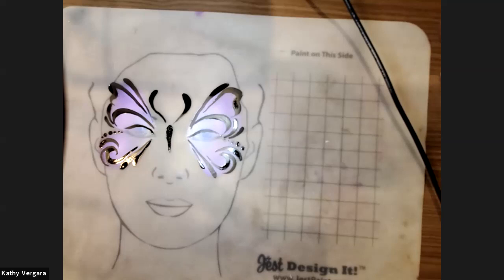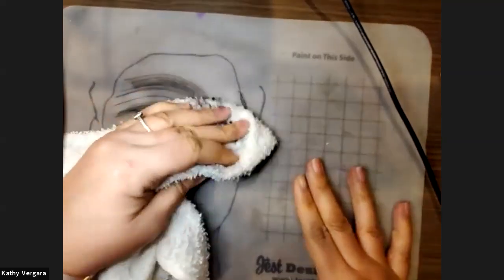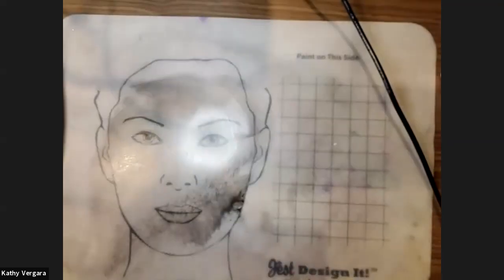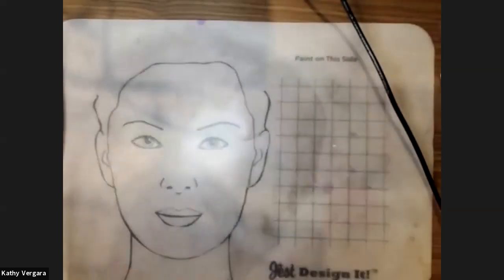I do realize that most of these are leaning toward the feminine side, and boys can totally get butterflies too. So that's why I have to put in a more masculine butterfly, just to show the guys that they're not forgotten.